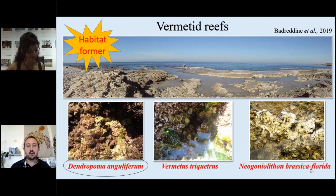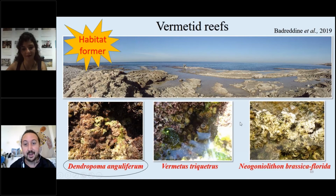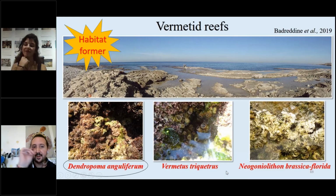One of the most important coastal ecosystems in the Mediterranean in general, and in Lebanon in particular, are the Vermetid reefs. Les trottoirs à vermets, المصاطب الفرمية. First of all, what we need to know is that these Vermetid reefs are formed by the association of these three species, as you can see on the slide. And it is important to mention that the main builder of this species, Dendropoma anguliferum, is endemic to the Levantine Sea.